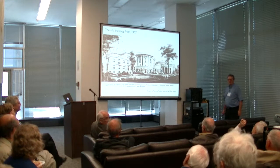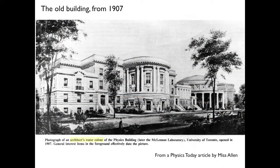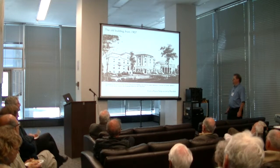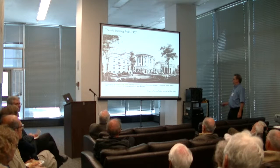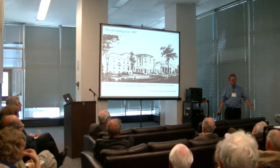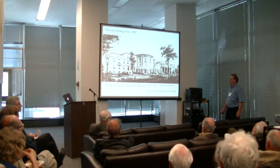The old building was built in 1907, and this is actually an artist's watercolor of the building. It's not actually a photograph. It's the artist's rendition of what the building should look like. And I want to point that out to you, because later we're going to see what the artist's renditions of our current building looked like. It opened in 1907, and this is actually from a Physics Today article by Miss Allen, so I should probably credit Miss Allen too, because I culled some stuff from her book.